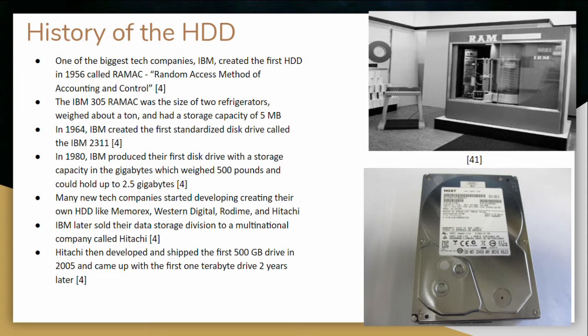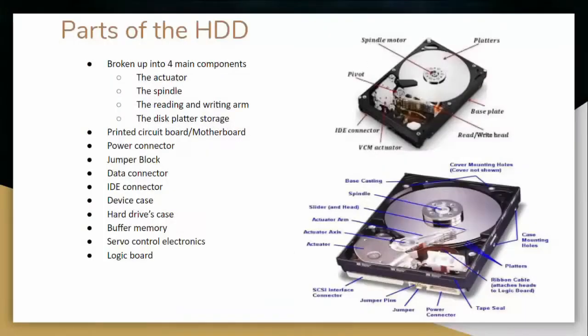IBM later sold their data storage division to Hitachi, a multinational company, which later developed the first 500 gigabyte HDD in 2005, and later came up with the first 1 terabyte HDD 2 years later. If you look at the bottom right picture, these are what HDDs look like compared to ones that were made in 1956.